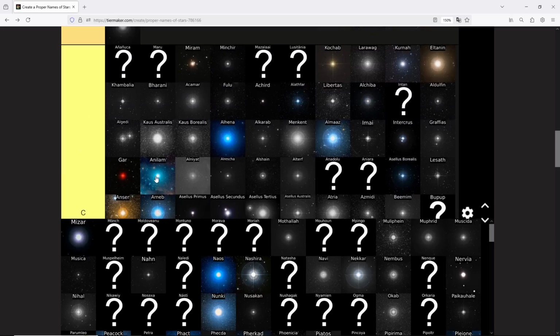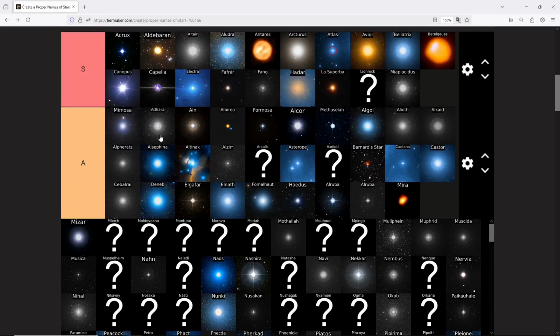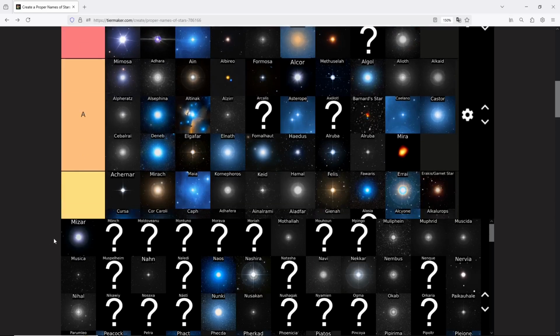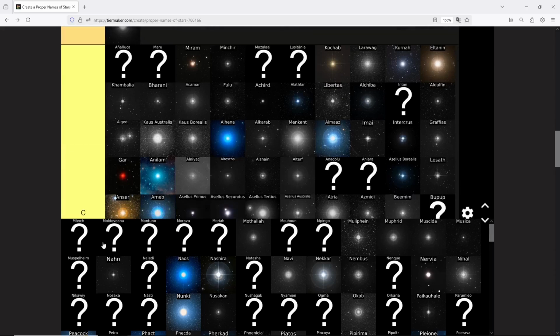Mizar. Where did I put Alcor? I put Alcor in A, didn't I? Yes, I did. Mizar and Alcor are part of the same star system. Fun fact, they both orbit each other, and they orbit each other far enough apart that, if you're in a dark enough location, you can actually tell in the night sky. They appear right next to each other. So that is a pretty cool system, and their names are pretty cool too.